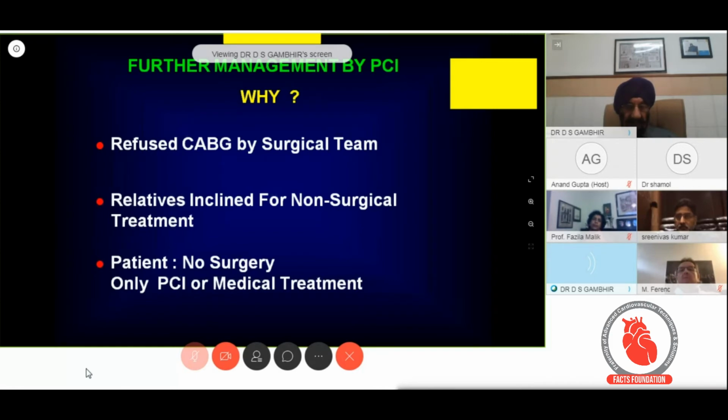Also, the relatives were not very inclined to do a surgical procedure on this patient. So the only treatment available to us was a PCI. I will leave these slides. Now, when you have to do a PCI in such a patient, you have to first prepare the bed for the deployment and proper expansion of the stents.